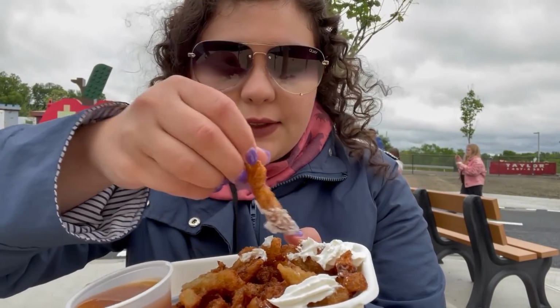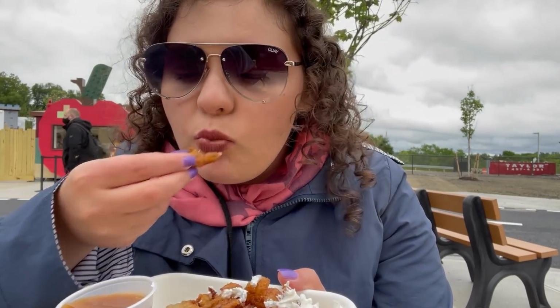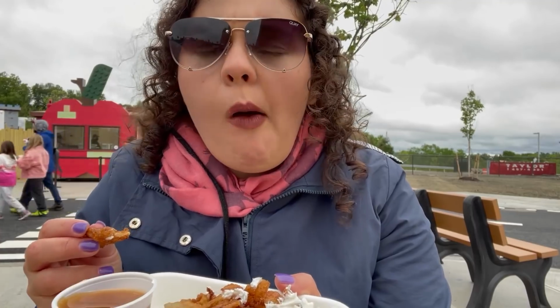I'm honestly so excited right now. Let me just try this with the whipped cream without anything on it. Oh my gosh. That is absolutely so delicious. And let me try it with this caramel. It is like eating apple pie. This is so good. I cannot recommend this enough.